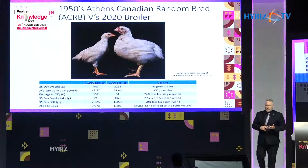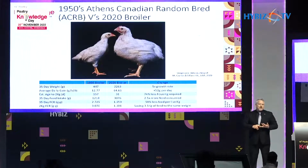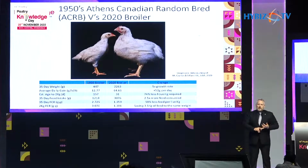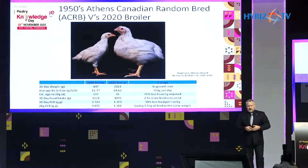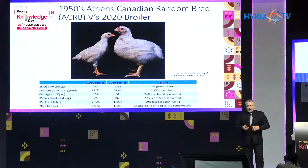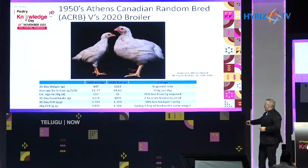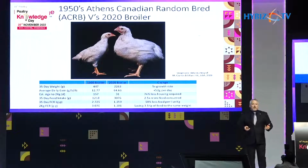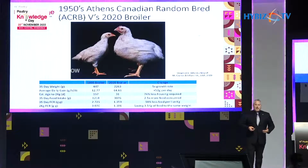Over 5 times the growth rate. We can see to achieve a 2 kilo weight, that 1950s broiler would have to be grown to 157 days of age, compared to 31 today. The feed consumption also, quite amazing. We're saving 3.5 kgs of feed to the same weight. And if you're in the broiler industry, you know that that's a big number.